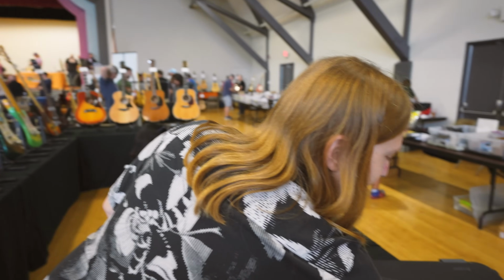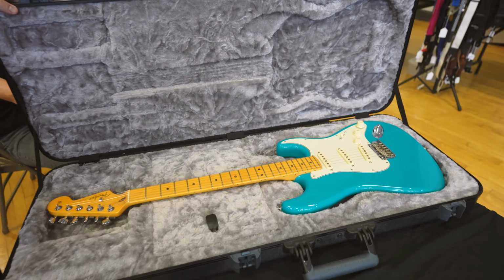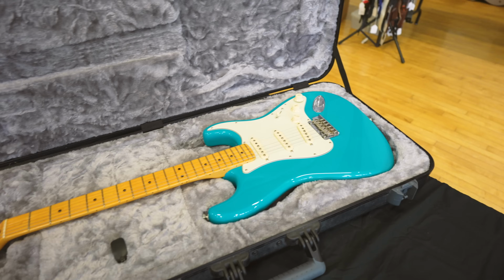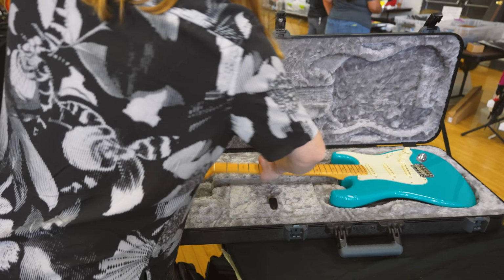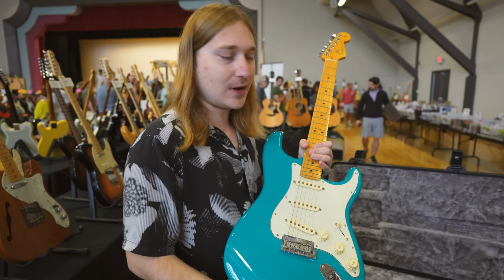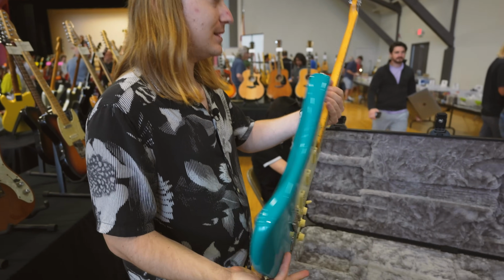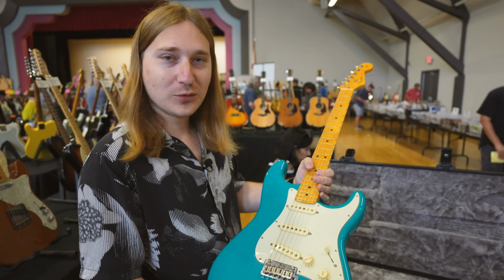Just did a trade with someone who watches the show. Shout out, we appreciate you. And we got a Fender Miami Blue American Professional Strat. Really cool Strat. Love the color. And they got a really cool Fender Champ amp from '74. So I think it was a good trade all around. I'm sure we'll find a good home for this, and I think he will enjoy his new amp. So we love it. We love a win-win situation.